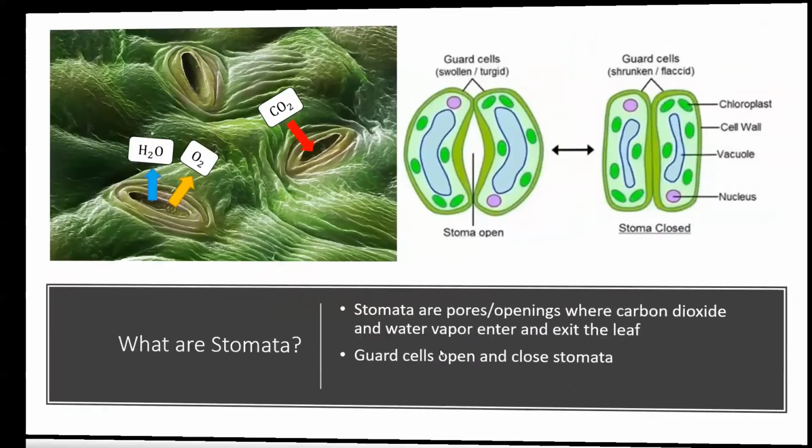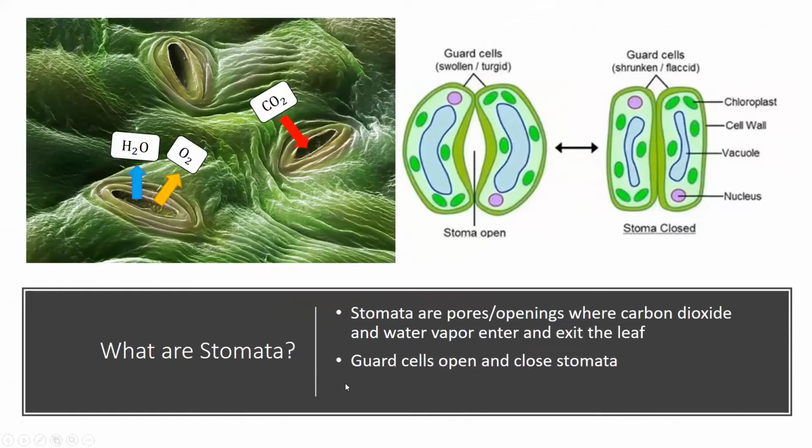All right, so another thing that I'm going to look at for my project are stomata. This may be something that some people have heard of, but for the folks who haven't, stomata are tiny little pores and openings in plants, typically on the bottom of leaves. They are the places where gases come in and out of the plants. If you've ever wondered where plants take in carbon dioxide and release oxygen, they do that in the stomata.